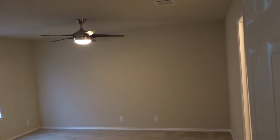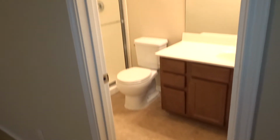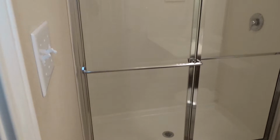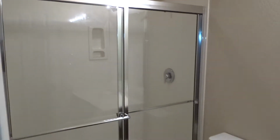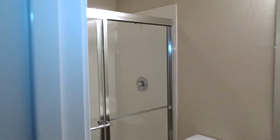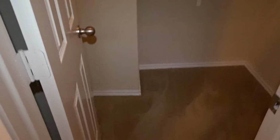And then here is the master. Master bathroom. And right next to it, master closet, walk-in closet.